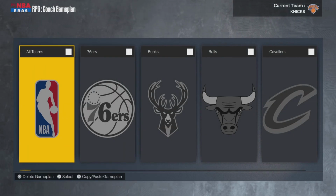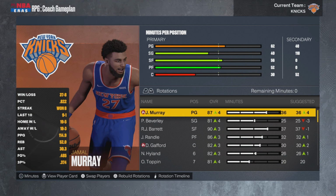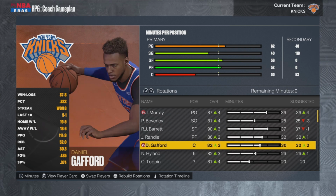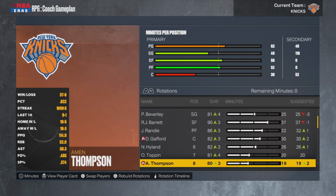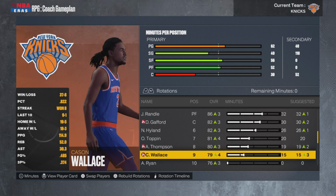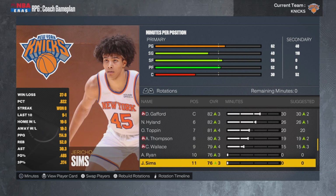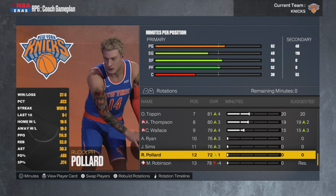So I wanted to just show you quickly what the coach, what Thibodeau's doing here with the team. Murray, Beverly, Barrett, Randall slots back in, and then Gafford, of course. So our bench then, Highland, Toppin, Thompson, and Wallace. So our first pick in the draft here, actually filling out the end of the bench with 2 nice options there, Ryan and Jericho Sims rounding out some potential reserves. And then of course we still have Pollard there.